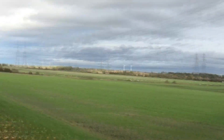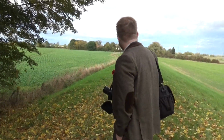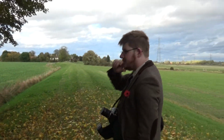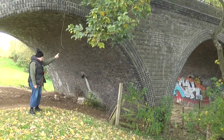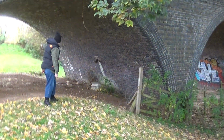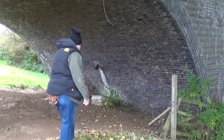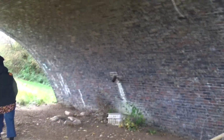So, how do you think we get onto it? Good question. There's a path down there which you might be able to get over there. Right here. That's a good point. You might be able to get down. Is there a path there? As long as we run parallel to it, we're golden. Oh, we might have to do a bit of climbing here by the looks of it.